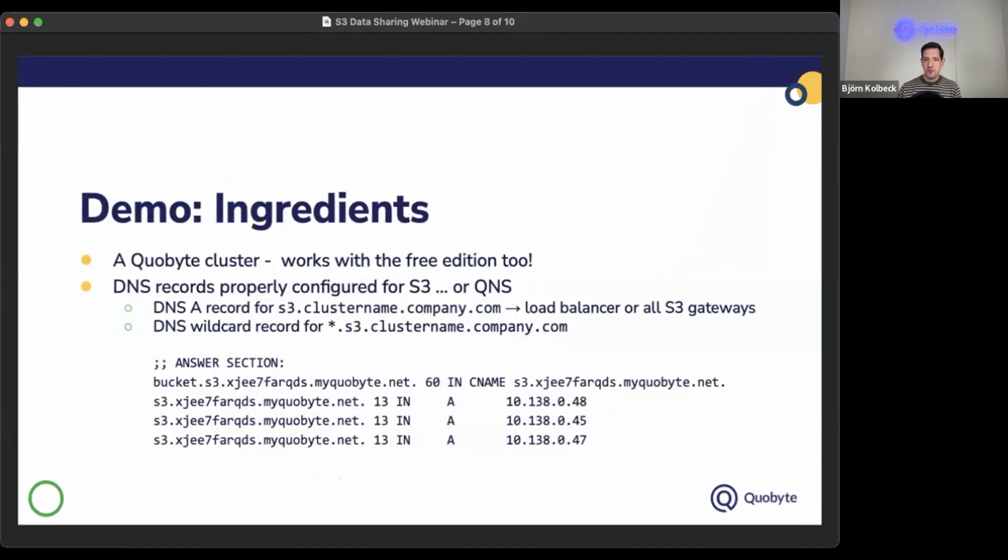So for the next step, for the demo, we basically have a Quobyte cluster set up. You can do the same. So everything we'll show you today, except for multi-tenancy, works with our free edition too. So you can download it and basically do the demo yourself.